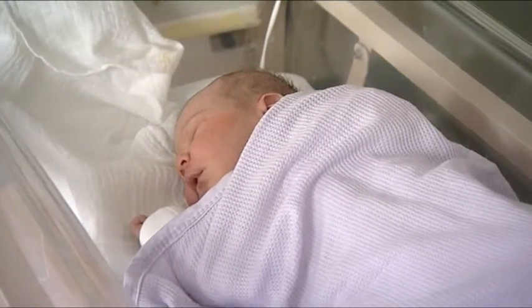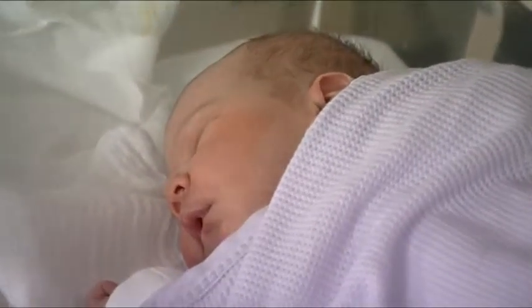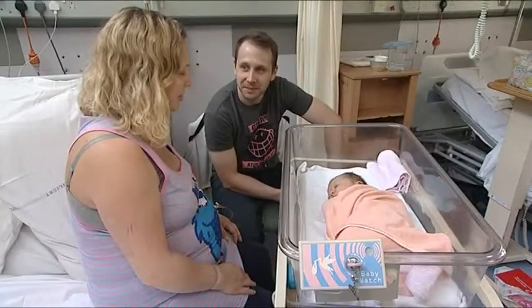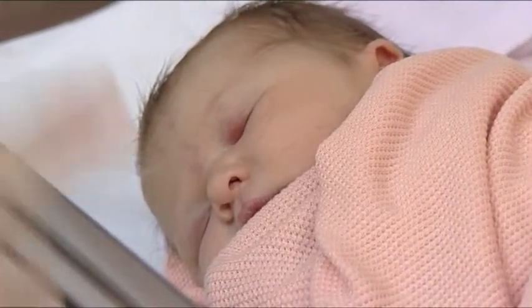From the minute we called in and said that I was in labour, they're really helpful on the phone. When we got here, it was all very calm, and you wouldn't have guessed that they were actually quite busy. In about 20 minutes of being here, she was ready to come out there and then. They all spoke to me, reassured me, told me what they were going to do.